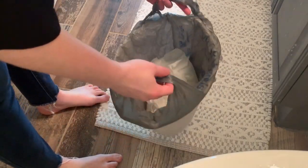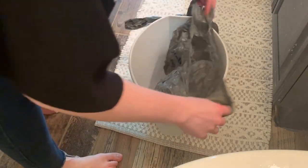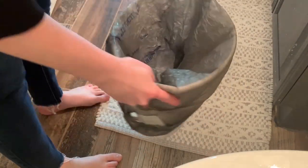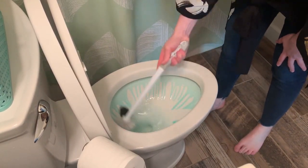If you are 10-minute tidying because you have guests coming over or something like that, then this is a really simple way to keep the house looking clean. If you have small trash cans around your house, definitely make sure to dump the trash out before your guests come over. I just know that that's a tip that I have learned from experience.